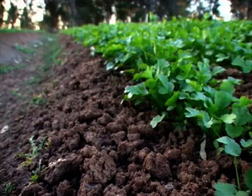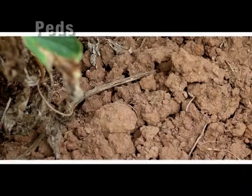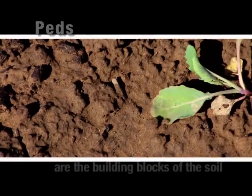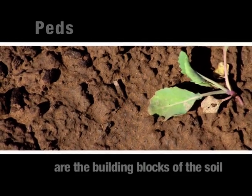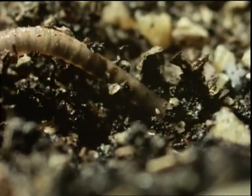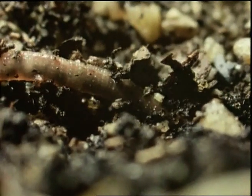In soil with good structure, the mineral particles and organic matter in the soil are held together to form clods or PEDs. You can think of PEDs as the building blocks of the soil. The cracks, pores and spaces between the PEDs allow water and air to enter the soil. These pore spaces are also important for the soil organisms because they provide them with habitat and air to breathe.